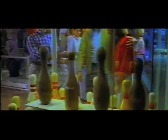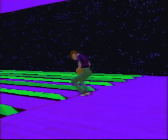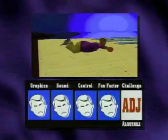Plus, the game also offers a glimpse of the Bowling Hall of Fame, which should be of interest to bowling fans of all ages. If you're into bowling, or even if you're not, 10 Pin Alley by ASC is a great game to just have fun. It strikes out every time.